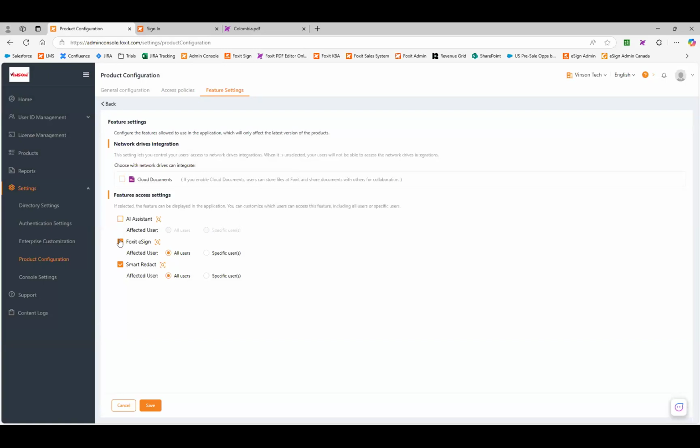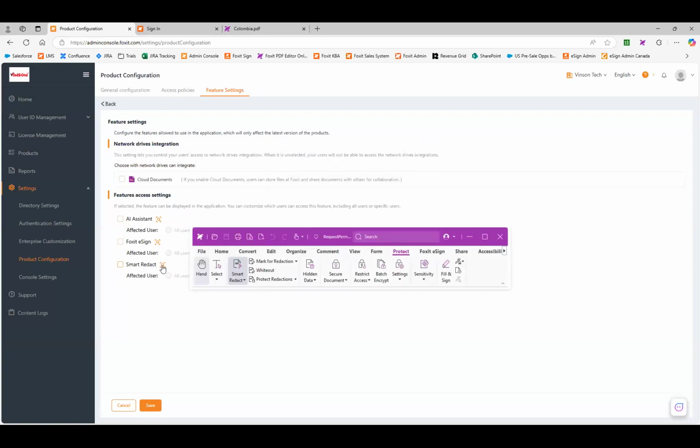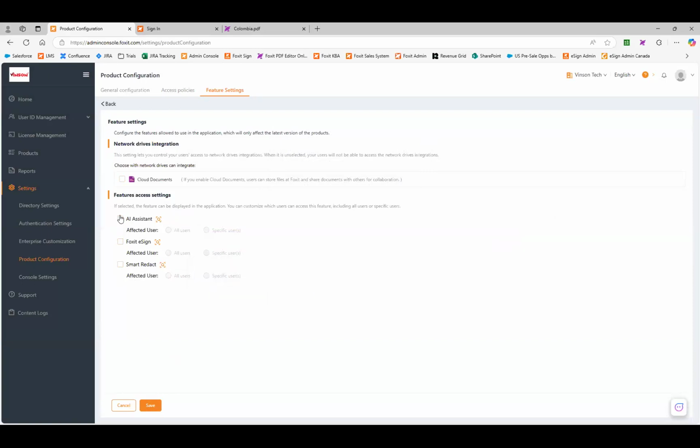The AI, the e-sign, and the smart redact. If we want those removed, all we have to do is hit save, and anybody getting a license from our console won't have or even see the AI tab, the e-sign tab, or the smart redact button under the protect tab. But we are able to offer maybe specific users access and be able to control, again, have flexibility across these entire cloud services.